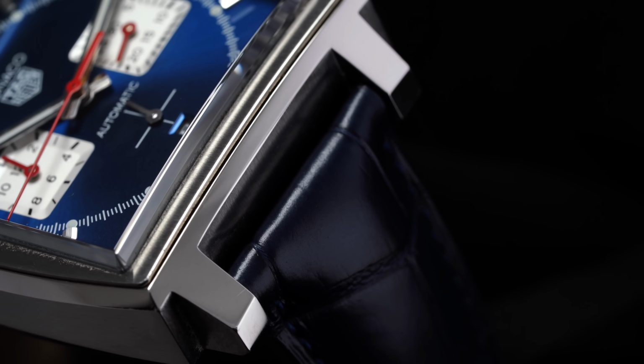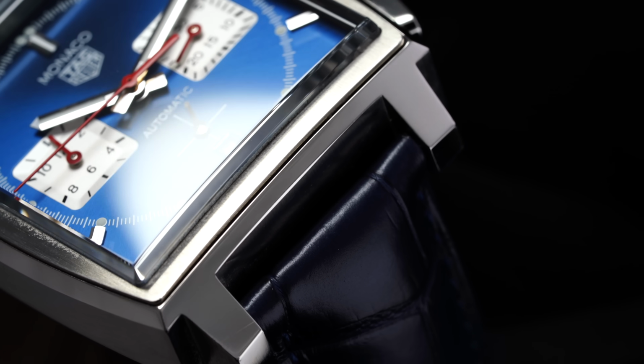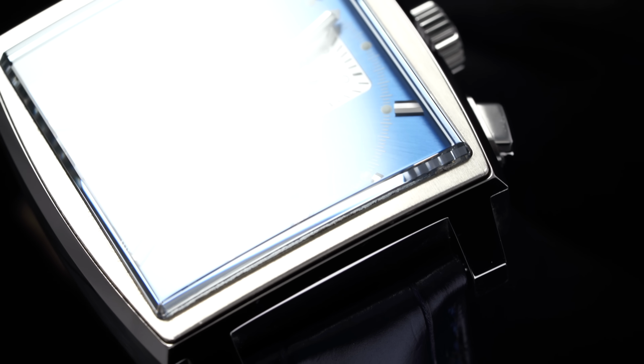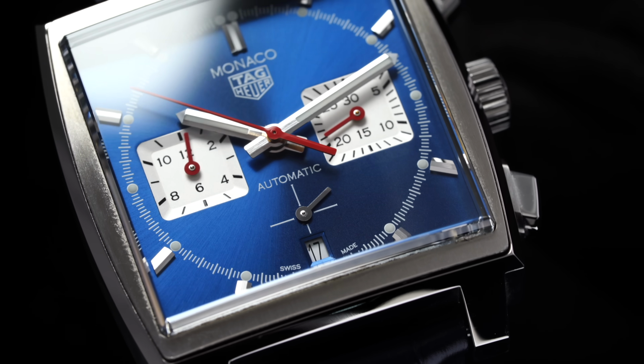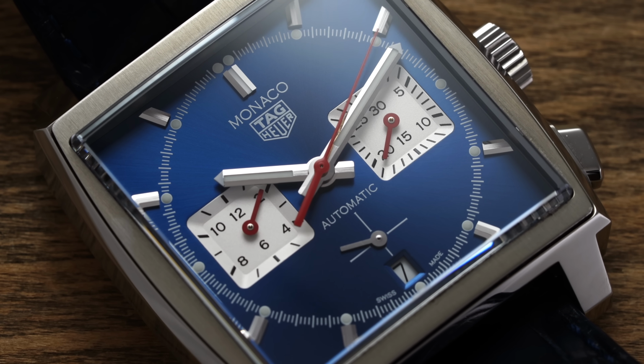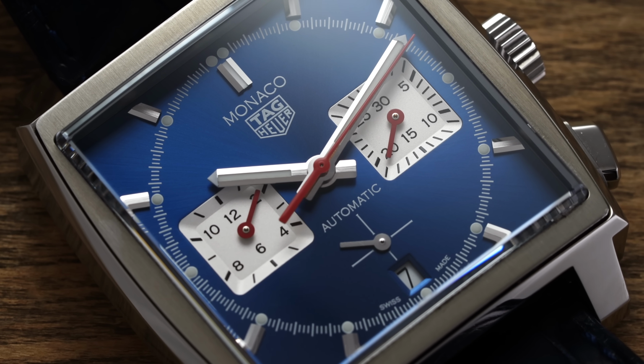Approaching the watch's front surface, we are greeted with a sapphire crystal, which again has an interesting dynamic in how it curves. Just seeing this in a square format, I would imagine is a more complex type of execution on behalf of Tag Heuer. And it does give us a very clean view of the dial underneath.